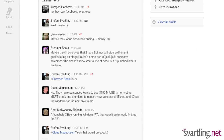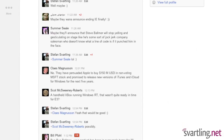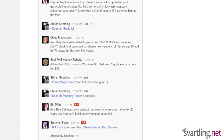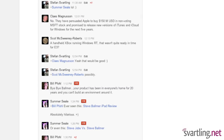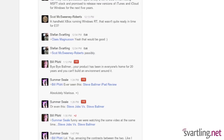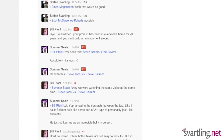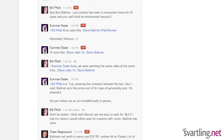And some others speculate that it will be a smaller tablet, a 7-inch tablet that will compete with Amazon and the Kindle. Some others speculate that it will be a Microsoft TV, but I don't think so, because Microsoft is already big in the home with their Xbox, their own kind of Apple TV actually, a media center. So I don't think it will be a TV.